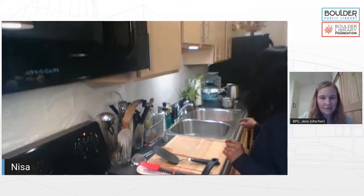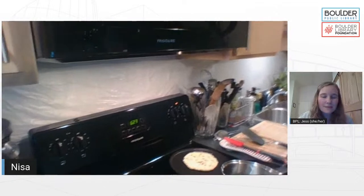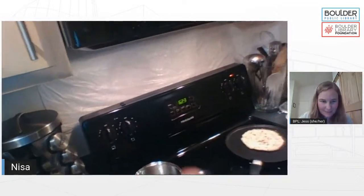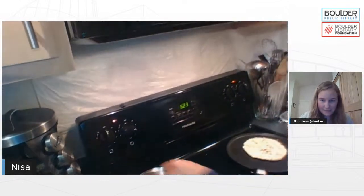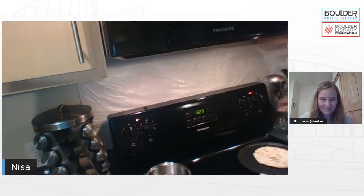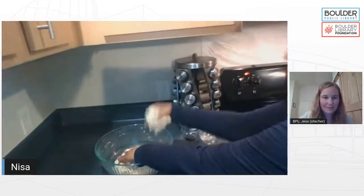Now I'm going to show you how to make Sri Lankan style cup of milk tea. This is water. And I'm going to make another bowl.